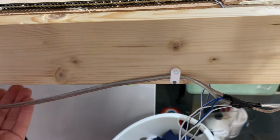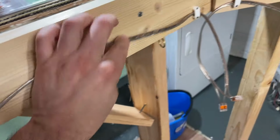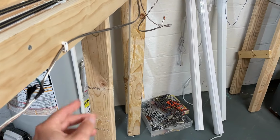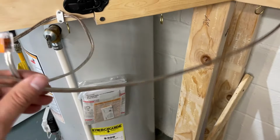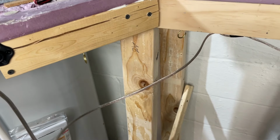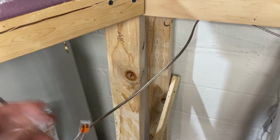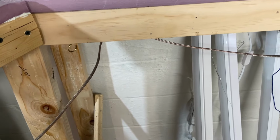And I didn't bury my wire underneath, because once again, this is not an area that's going to get scenic. So I wanted to be able to see the wire, have it visible. But now anytime I want to move these things, I've got a little bit of slack in them so that I can move them. But otherwise, it's real easy to just pop these four little guys out. And then that disconnects my bus line, and I'm good to go.